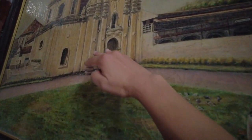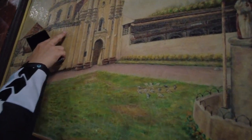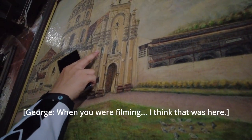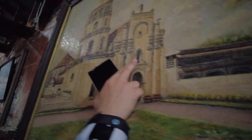Maybe here, this level, right? No, I think they turned this into the wall. Oh, is that right? Yeah. Oh! Because you know where you first looked at that window there? Yeah. Where you're filming? I think the level was here. Oh, you're right. So, yeah, so it's half.